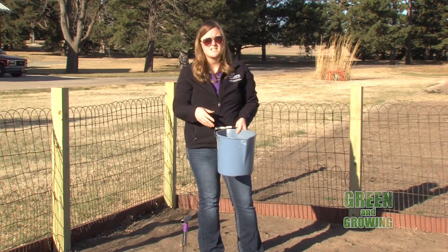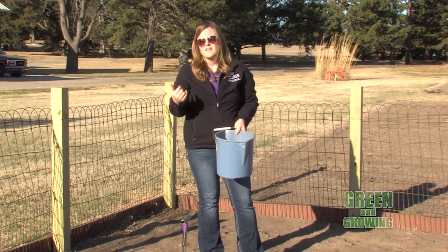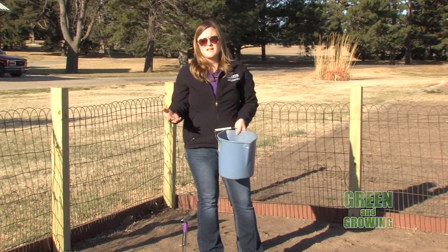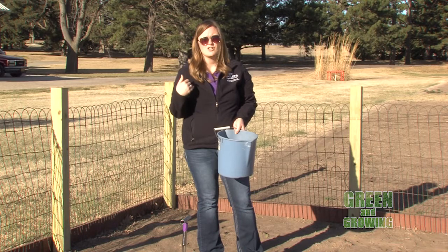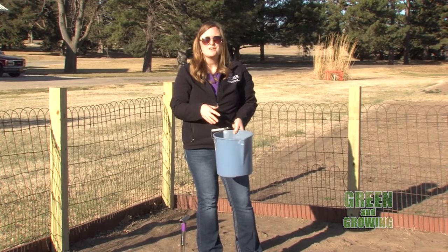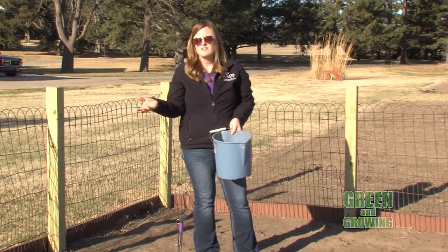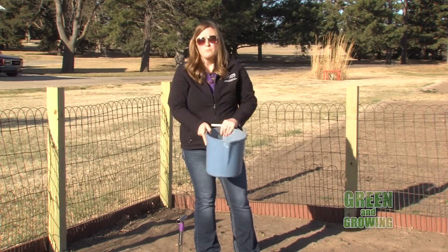From there we will send it to the K-State Soil Testing Lab, where they will test for things like pH, organic matter content, nitrate, nitrogen, phosphorus, and potassium. Now once those samples come back to the extension office, your extension agent, which in Ellis County is me, will take a look at those, analyze them a little bit more, and then send them back to you either via email or via snail mail, either way.